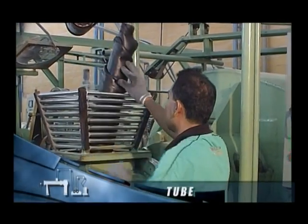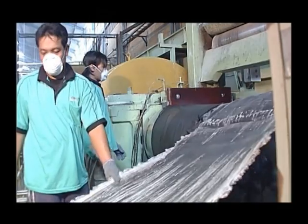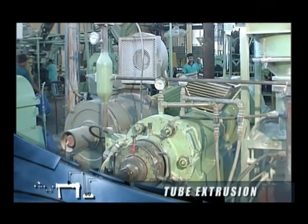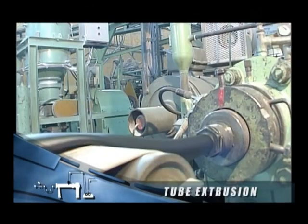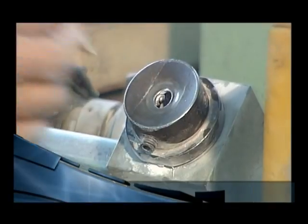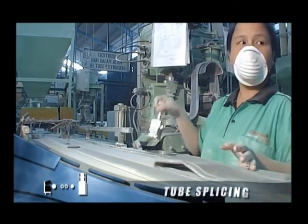Production of tube consists of tube straining, a process where tube compound is passed through filtering process to remove the foreign materials and particles that could have caused tube leakage. Tube extrusion, a continuous hose-like production process where green tube is prepared according to the dimension specification for each size. Tube splicing, a process to join the two open ends of the cut tube to form the green inner tube.